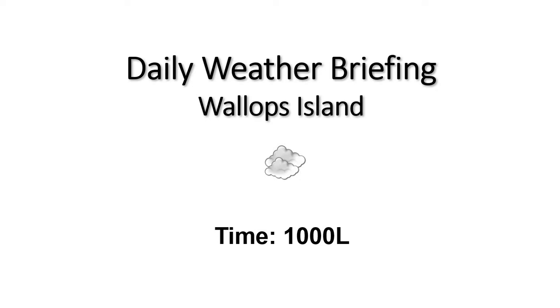Otherwise, temperatures are hovering right around 56 and struggling to get any higher with that onshore breeze, and that will be the case as we go throughout the day.